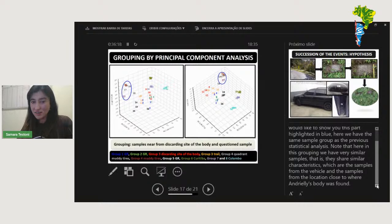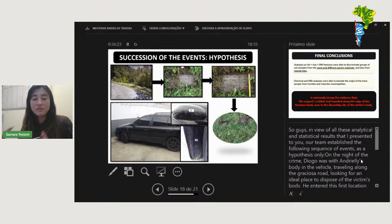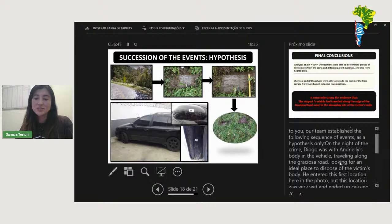So guys, with all of this data from the laboratory and the statistical analysis, we presented to you a possible succession of the events, such a hypothesis. Okay, on the night of the crime scene, Diogo was with Andriela's body in the vehicle, traveling along the grassy Graciosa road, looking for an ideal place to discard the victim's body.